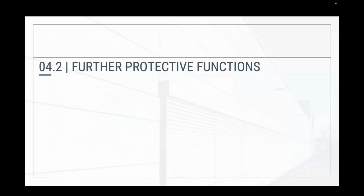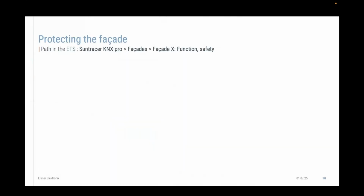Okay, I think these videos were quite helpful, so we can go further. Further protective functions. As you can see, always the path in the ETS as mentioned. And now it's about protecting the facade. Earlier we discussed the wind alarm settings, and now the facade automation offers further protective functions.